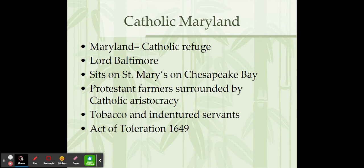And just like we saw over in Virginia, tobacco saves the colony of Maryland. They're able to easily grow it there, and at least in the beginning, they're going to try to use indentured servants as their guaranteed labor force.